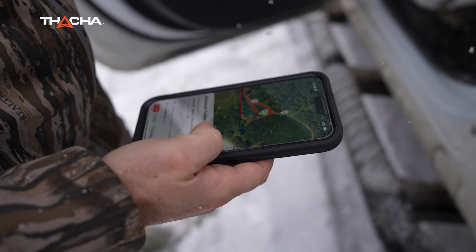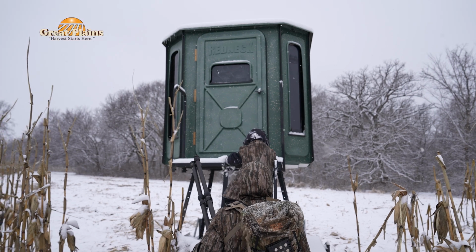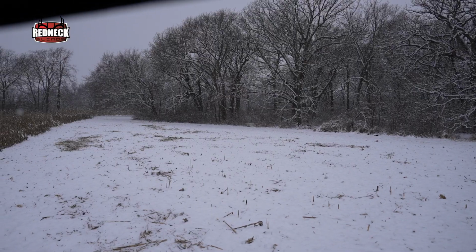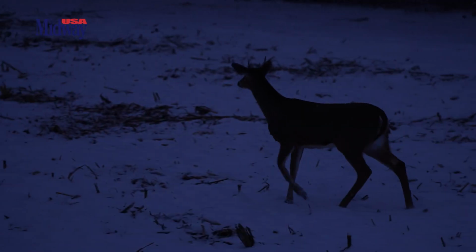So we went to the back plot. Same thing. The snow had come through, the front had come through. I was really thinking we were going to have a good sit back there. We had not hunted there yet this year, or this late season, and ended up having another relatively slow hunt.